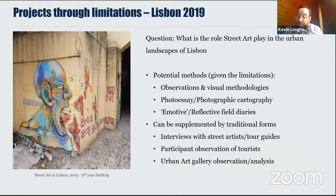Other methods they did use were things like photo essays or photographic cartography, looking at how these expressions change spatially through the city through photographic evidence and photographic cartography. And again, thinking about those ideas of reflective field diaries or emotive diaries. Again, can supplement this type of work with traditional forms.